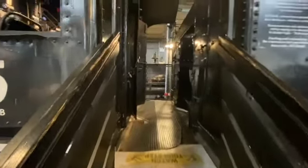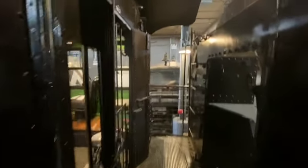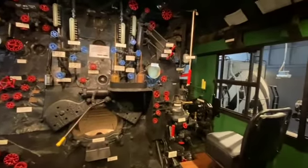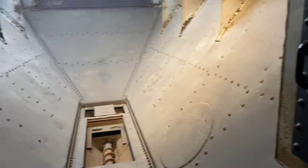Let's check out the steam engine engineer area. Let's do this. Here, presumably, is the coal storage.